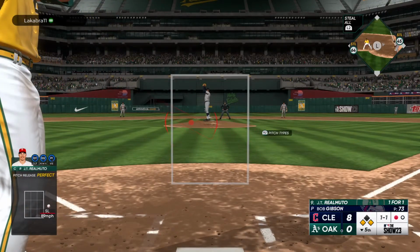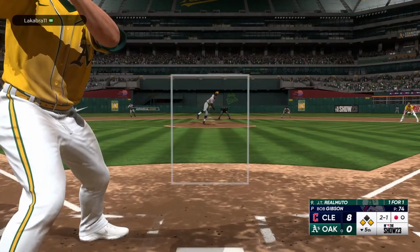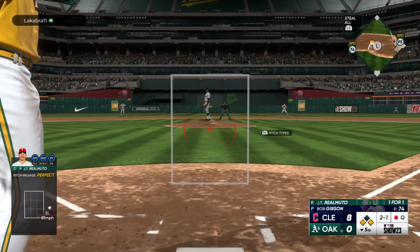Chris, do you know what JT stands for in JT Real Muto? Of course, Boog. It's Jacob Tyler. Runners are at the corners, 1 away.